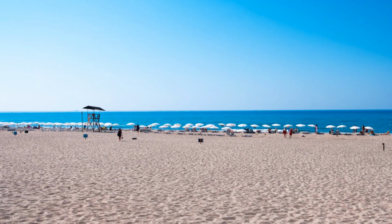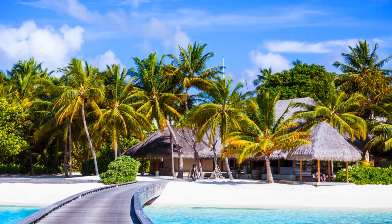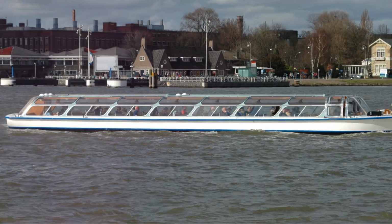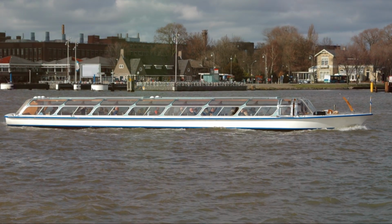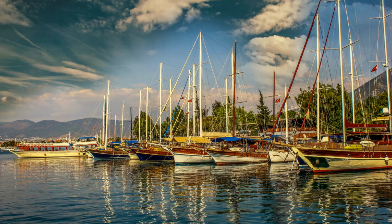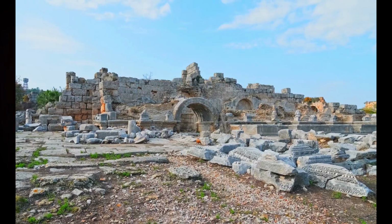We spent the morning exploring the beach, checking out the different resorts and beach clubs. One of the coolest things about Lara Beach is the variety of activities on offer. We opted for a relaxing boat tour, and it was the perfect way to see the coastline from a different perspective. As the sun began to set, we headed to one of the beach clubs for dinner.